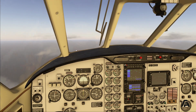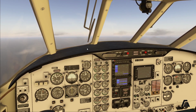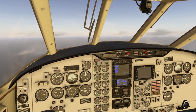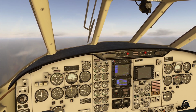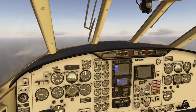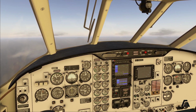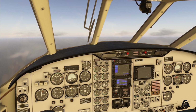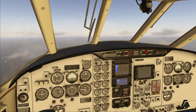April 7652, climb 7,000. Winds variable at 7. 7962.